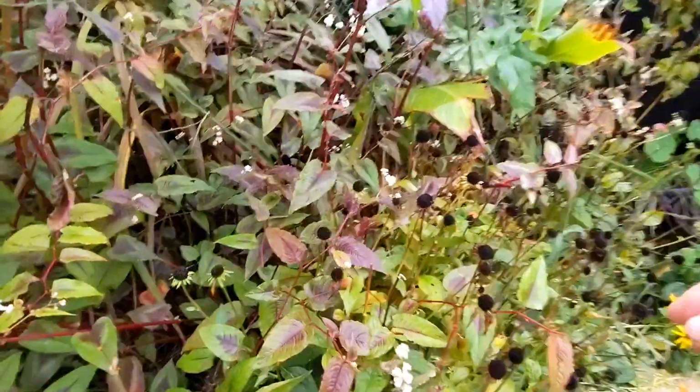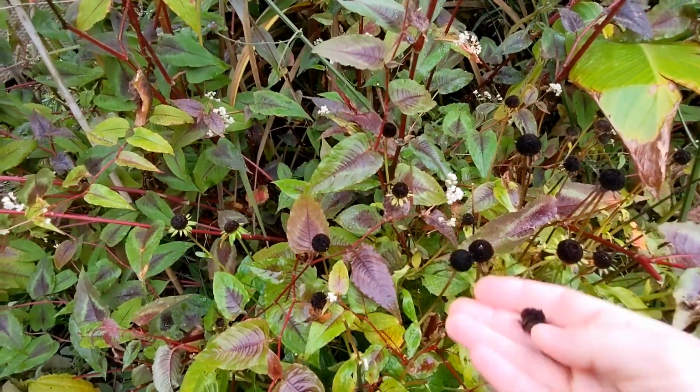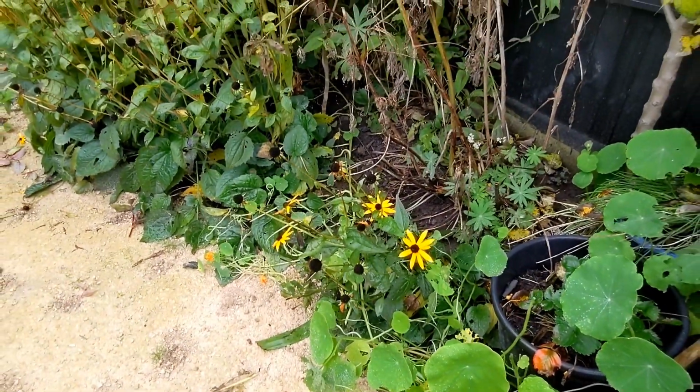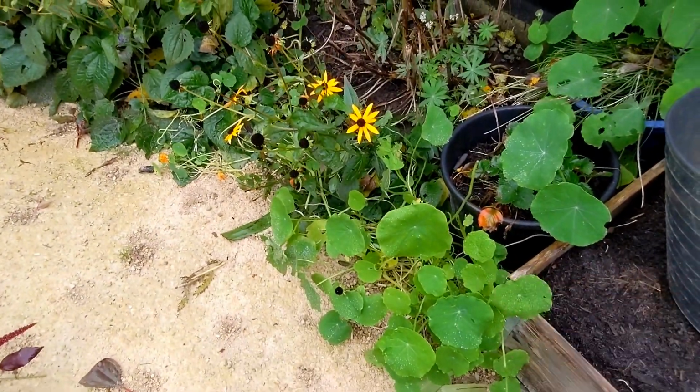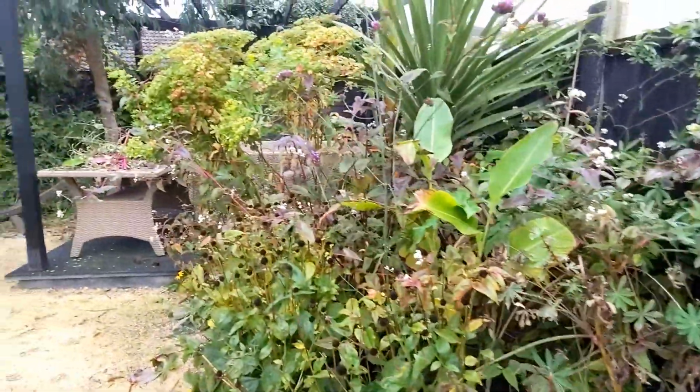What else? The Rebeckias have all died off for the most part. Lots of seeds there, but I don't need any more Rebeckia. I've got plenty in the garden. There's still a few in flower. And the nasturtiums are still going. They're still flowering. But yeah, it's looking tatty.